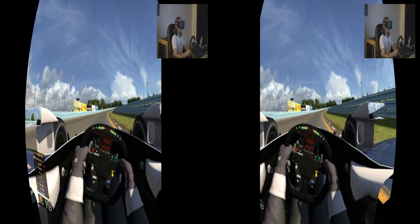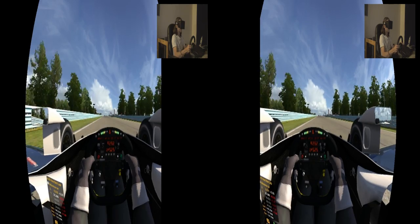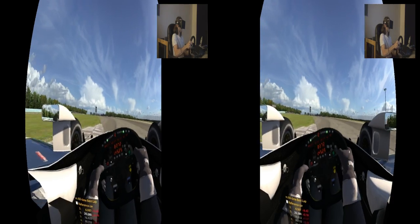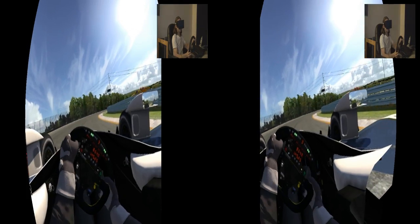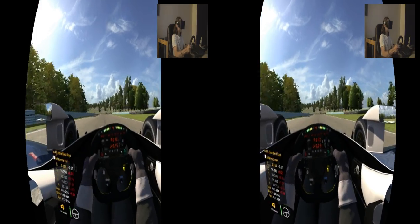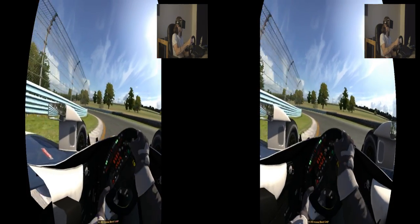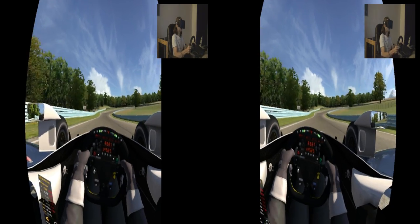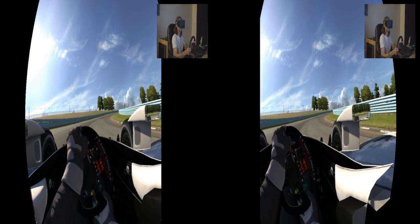No spectacular times here, but I am enjoying myself a whole lot. And I just started pushing a little bit. I can feel a few missing frames because of Fraps right now. It's not messing me up. I can just feel them. Your eyes get really, really sensitive to that kind of stuff in the Oculus Rift.